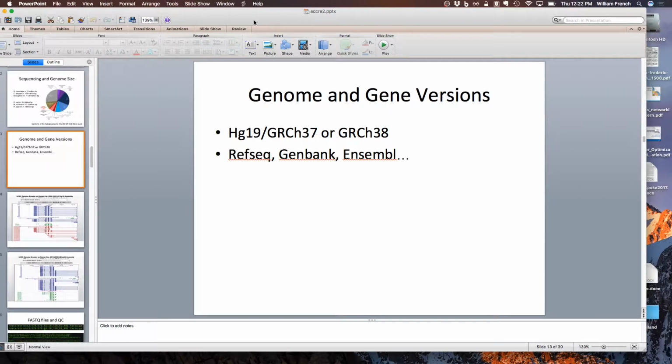So if I find a variant, I want to know, is it a common polymorphism that I've seen in the human population or not? It's going to be much easier for me to look to see if it's in 19 than to see if I've aligned to 38. And that's because the coordinates are different, which I'll show you in a minute.